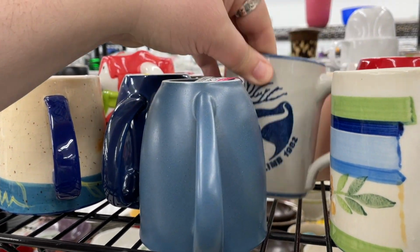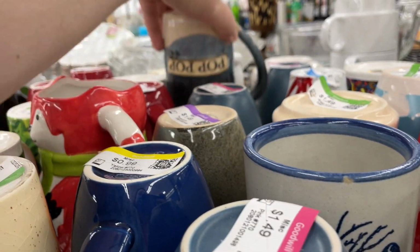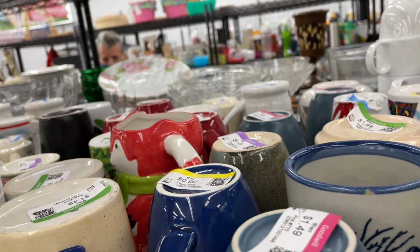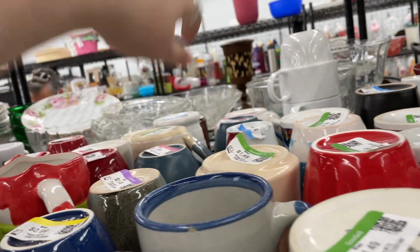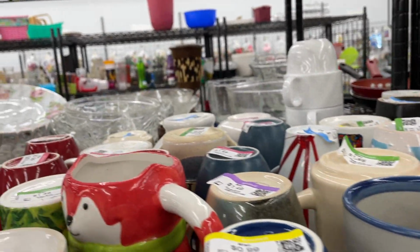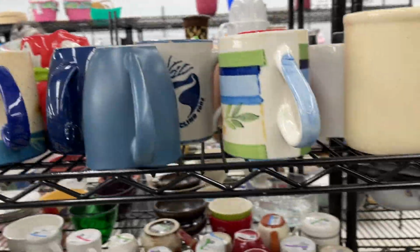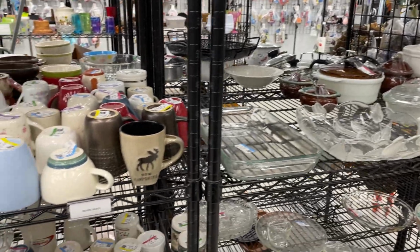Gotta check out the mugs. I don't think I found any. Oh, I joked with my sister that too bad this didn't say Pops, because her youngest calls my dad Pops. That one said Pop Pop. Don't think I found any mugs this day.